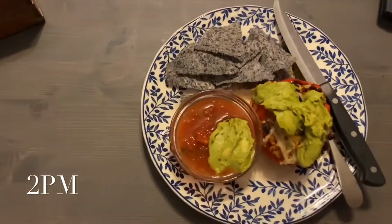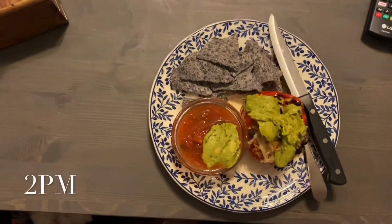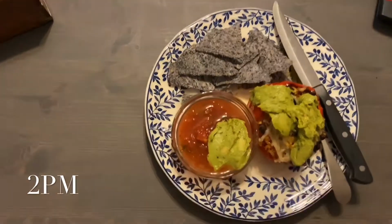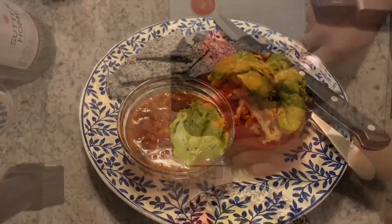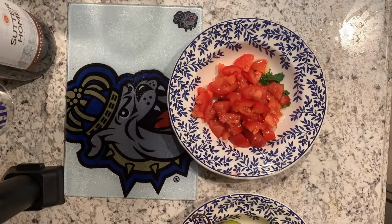So for lunch this day, I decided to have one of those stuffed peppers again, and then this time I paired it with these black bean chips as well as some salsa and guacamole. That night for dinner, I decided to make some bruschetta style chicken. Again, I totally made this up as I went along.